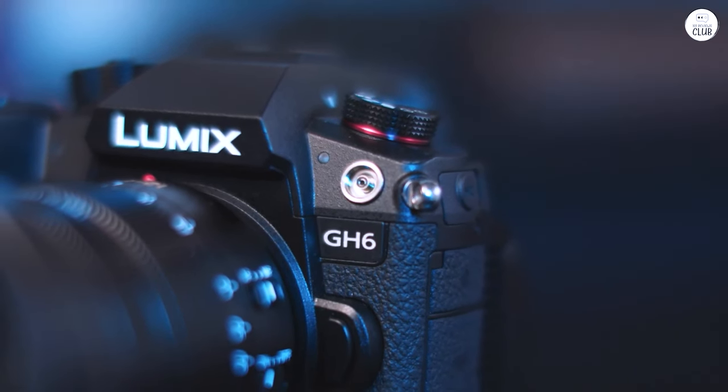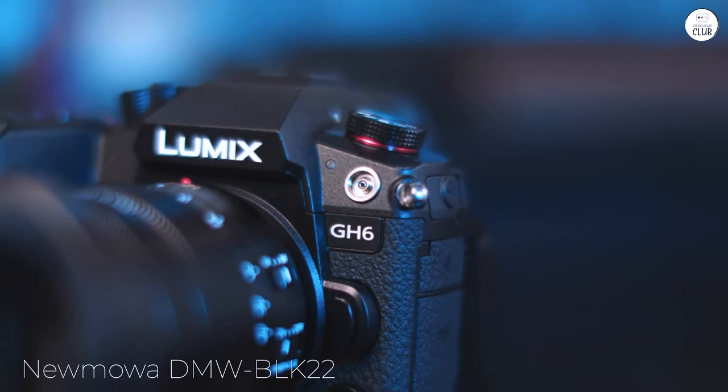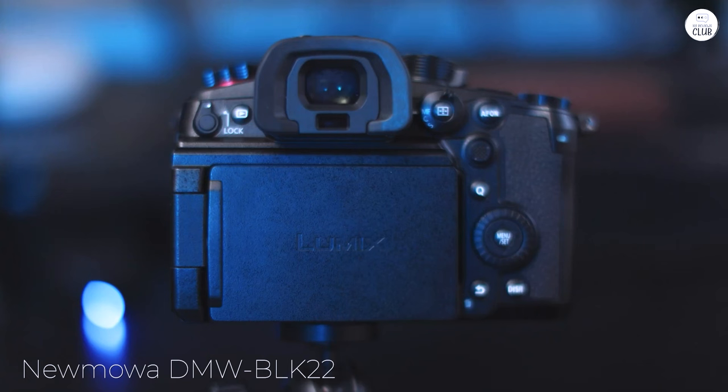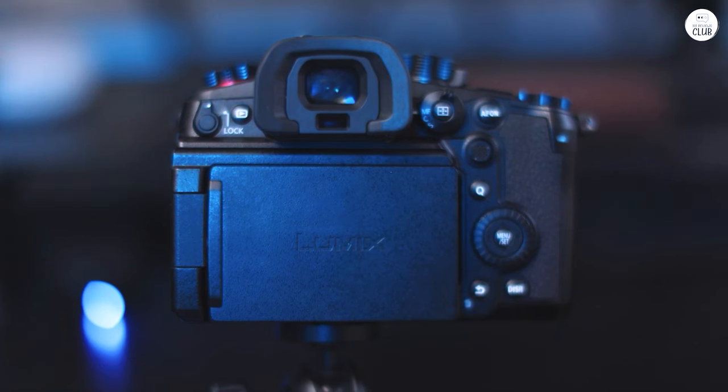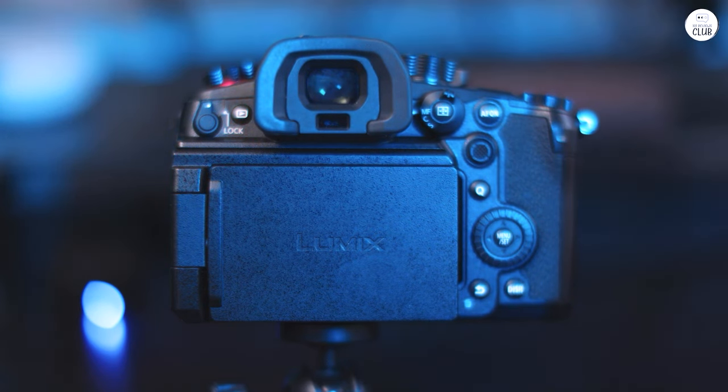I bought one extra battery when I got the camera, and a week later, I bought the Numowa DMW BLK22 replacement battery, 2-pack, and dual USB charger kit. These batteries, so far, last almost as long as the original.